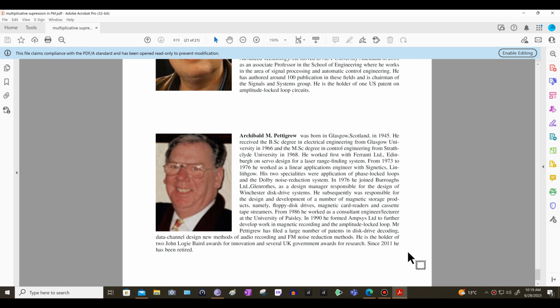Welcome back, and today I'm going to be looking at the amplitude locked loop. You may have heard of the phase locked loop, and that's been around since 1935, I think, invented by a Frenchman. The amplitude locked loop was invented by Archibald A.M. Pettigrew, or Archie Pettigrew as we knew him, who worked in Paisley. He's a very experienced engineer.